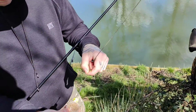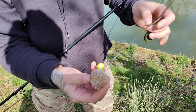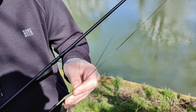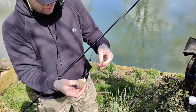What are you using, Lee? So I've just got a Gemini tidy boom, size 6 white gape, little pineapple pop-up, and a little bag of pre-tied pellet. As you can see here, it's tubing, so Lee's got the tubing running all the way up 40 centimetres of tubing onto the lead clip. Yeah. Nice and simple, nothing overly complicated.